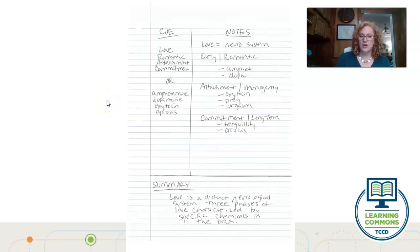So let's take a look at the notes I took on this lecture. You can see I took notes on love as a neurological system and on each phase of love. I used abbreviations like AMPHET for amphetamine and DOPA for dopamine. In the cue section, I wrote down 2 options. When I study these notes later, I can prompt myself with the phases of love, or I can prompt myself with the neurochemicals. Then I wrote 2 sentences for the summary, saying that love is a distinct neurological system with 3 phases of love characterized by specific chemicals in the brain.